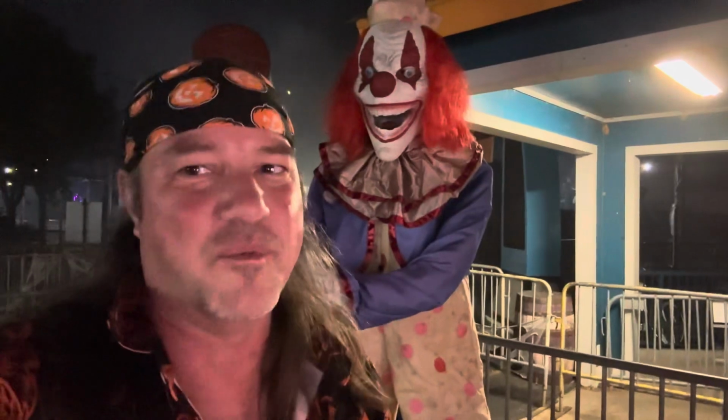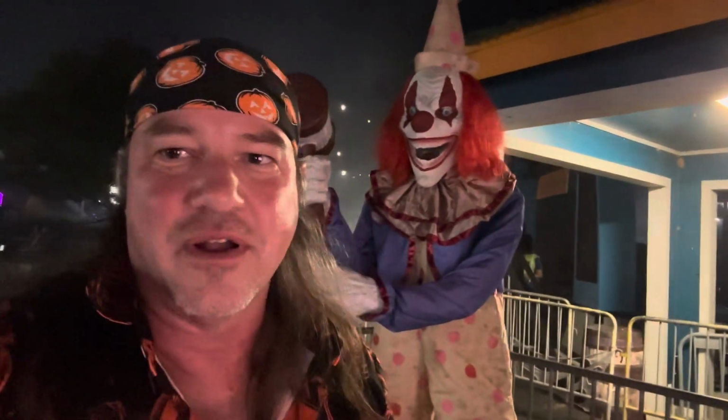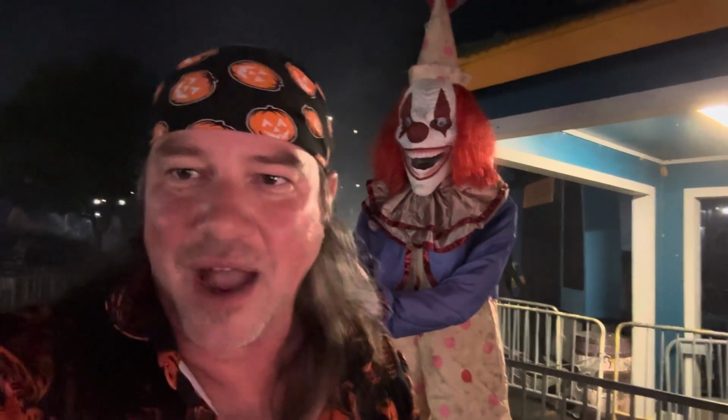Carnival of Chaos was a lot of fun. There's so many clowns in there, you don't know if they're real clowns, not real clowns. They have one scene that is filled with balls, like Chuck E. Cheese ball pits. And there's one scare that actually did get me. It's the Garland Room. Great job on that scare actor. Because she just popped right out of the garland, and I just was not expecting it.